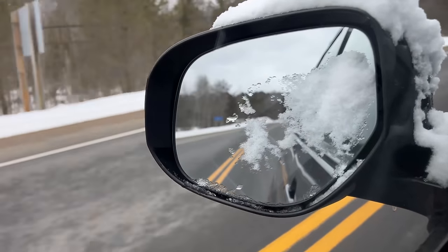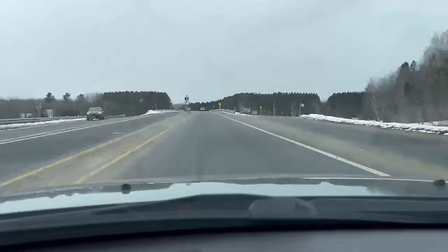Groceries out of the way. We have one more house to see, and then we're going camping. It's getting later in the day, but that's the beauty of the first day of spring. Our days are getting longer already. Probably have until, I bet you, 8 o'clock, until the sun starts to go down.